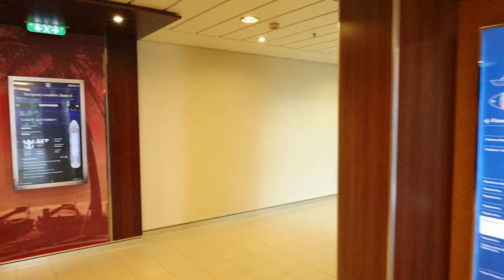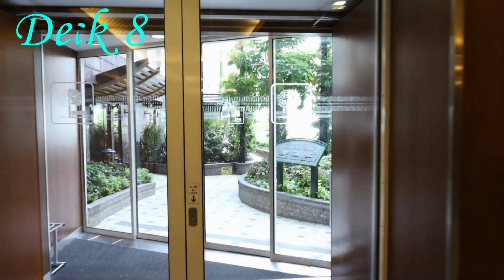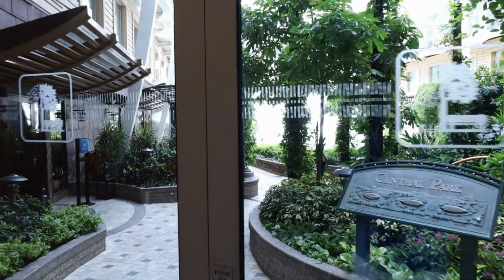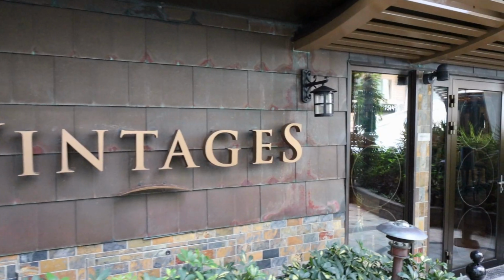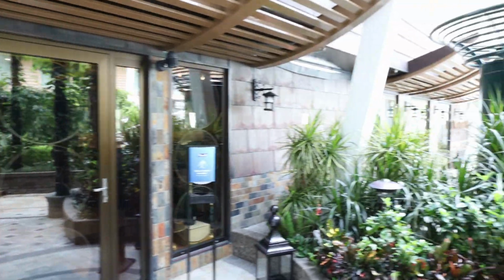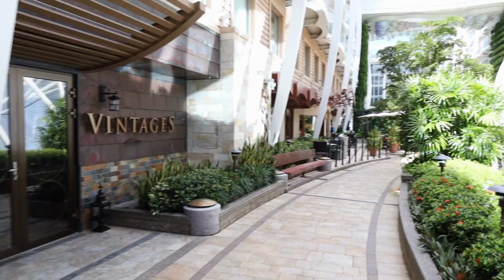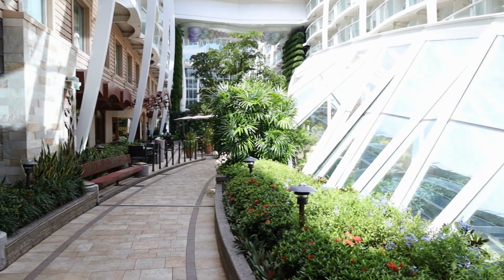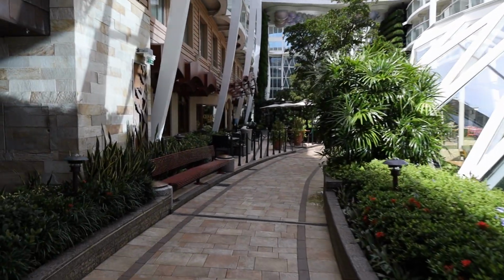All right, guys, so now we are on deck 8. We are going to go Central Park, and I will show you everything they have in Central Park, starting with Vintages. That is your wine place. This is where you can go in and get wine, bottle, glass, and it is connected to Giovanni's. But first, let's get a nice cool view of this area. All of the trees and plants here are 100% real.